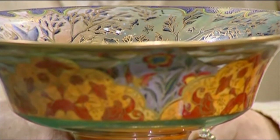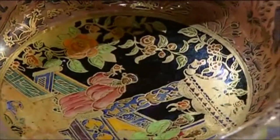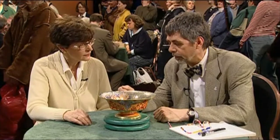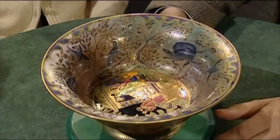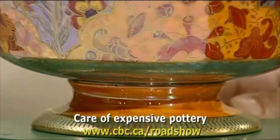Oh. And she was wonderfully imaginative, Daisy Makeig-Jones, and the decoration of this particular bowl goes back to Persia in the 12th century, and a Persian poet by the name of Nizami. He was a dramatic poet, and then in the 15th century, the Shah of Persia commissioned some illustrated manuscripts to illustrate his work. And it is from those manuscripts that these designs are derived.